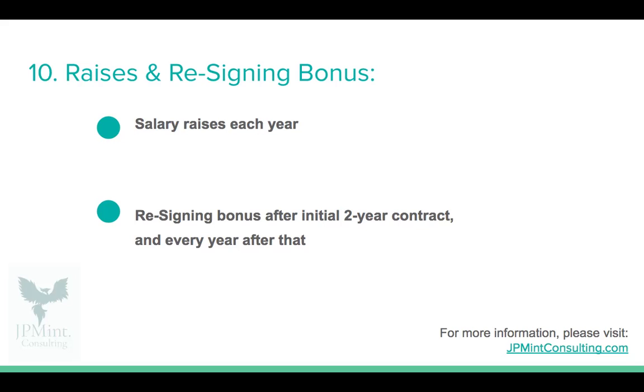So typically international schools are a 2-year contract, and then they might say, hey, if you stay with us, we'll give you the signing bonus. And I've actually seen some schools that say, if you sign the initial 2 years and you sign another 2 years, we'll make that bonus even bigger, not even just double, we'll make it even bigger. So there's quite a lot of financial incentive to heading overseas.